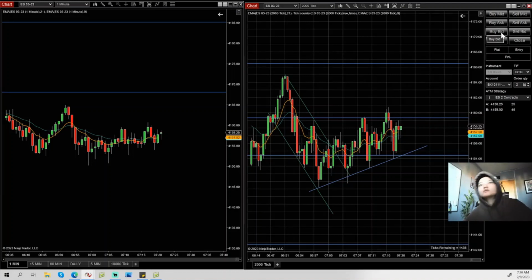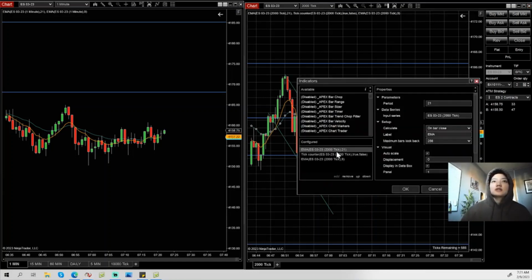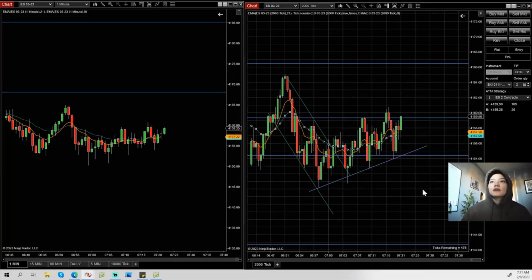If we are able to hold above this EMA, we're kind of bouncing off of, I believe this is R21 right here. Let me double check. I'm not quite sure. And my screen froze. So this is what I was telling you guys about, technical issues. Sometimes I get it, sometimes I don't. Oh, there you go. Okay. So that is our 21.